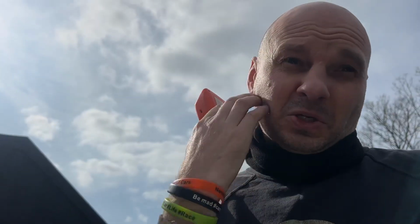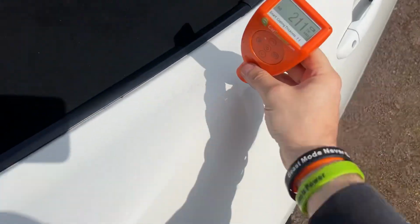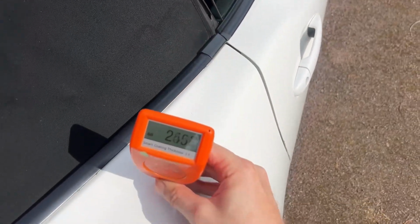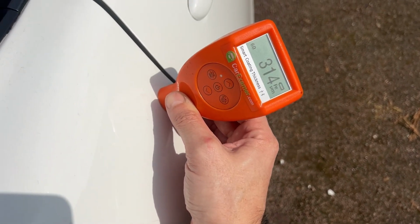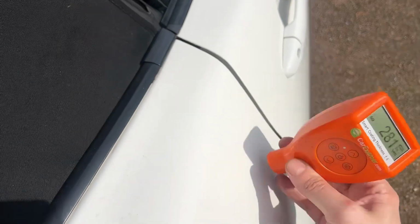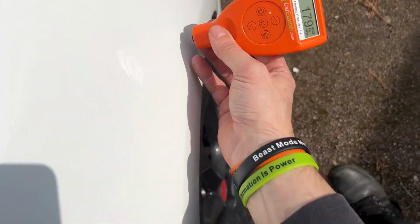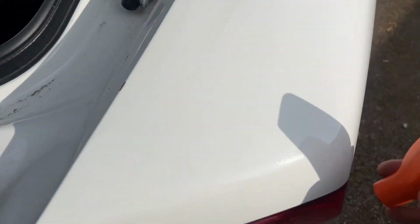However, obviously I'm just doing an inspection, right? So I'll just let you know, right? This is a paint thickness gauge, right? Once you're going through, you can see 250, 250, 300, 280. This quarter panel has been replaced, as you can see.